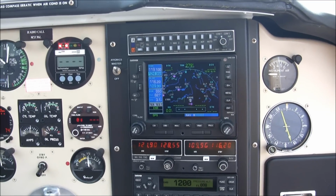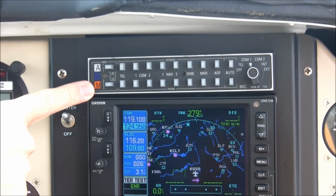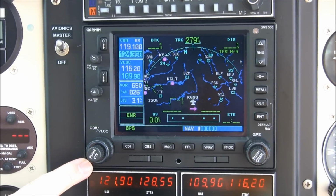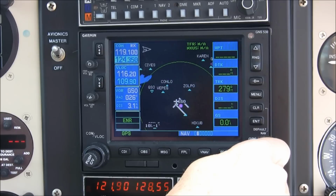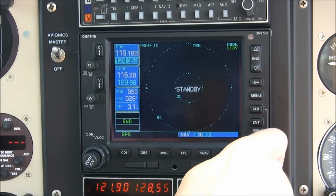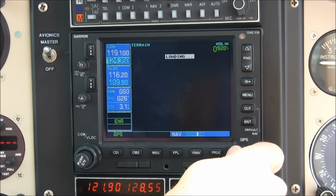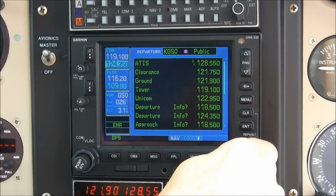Now let's take a look at this gorgeous avionics stack. At the top we have a King KMA24 audio panel with your 3-light marker beacons. Below this we have a Garmin 530W with WAAS, and you'll notice we have a nav page, another nav page for your GPS. It also has traffic. It has XM satellite weather, the GDL69, and it also has terrain, and since we're on the ground this will show red when it comes on. And then we have information pages in addition to this.